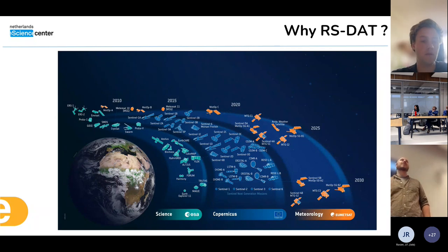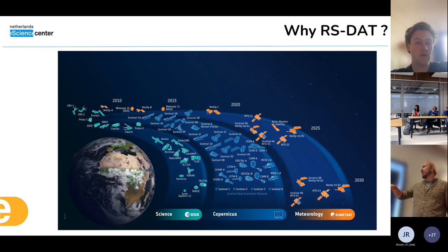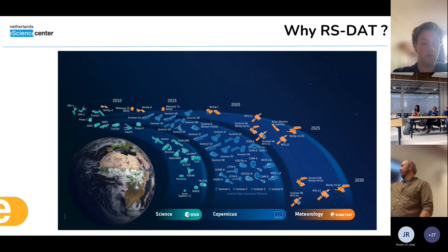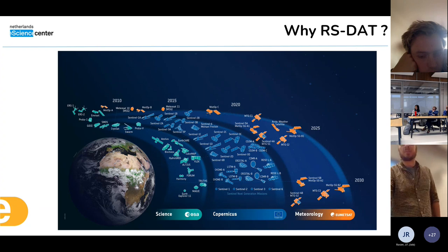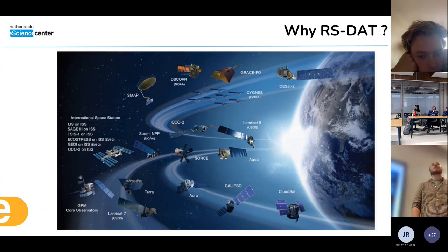So this is a picture of ESA's satellite fleet, basically focused on Earth observations in some way. So you have the Copernicus suite, you have the dedicated ESA science suite, as well as the meteorology suite. And you see from 2010 moving to now and then into the future that there's just simply more and more assets coming online, and they will be delivering data at increasingly high rates. And you need to be prepared to be able to handle this data if you want to use it for your science. And this is just ESA.